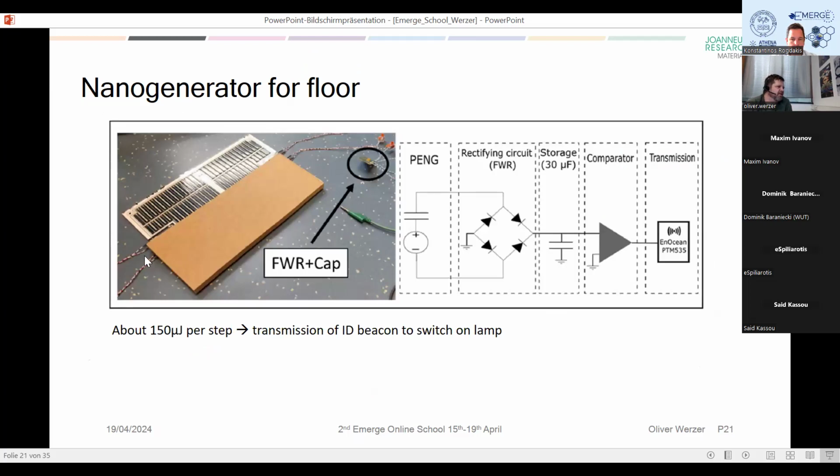So rather than 16 cantilevers, we now installed about 200 cantilevers. And when we now put this into a circuitry that's indicated here on the right-hand side, we have a PENG, the piezoelectric nanogenerator, that provides us electricity. This needs to be rectified, as on the loading and unloading of the device we will have the current flow in opposite directions. So we need a rectifier to get the charge rectified. You can store it in a standard cap.